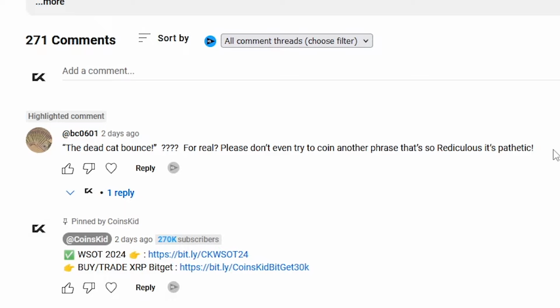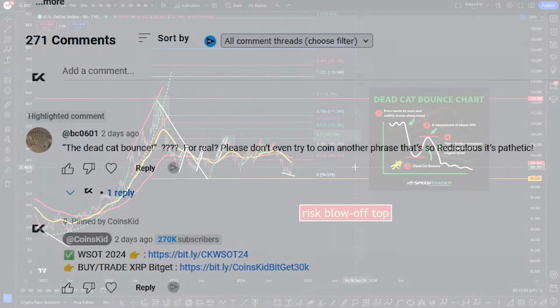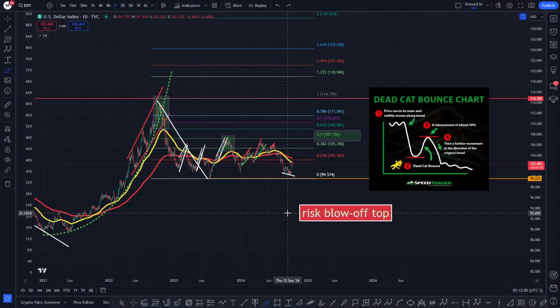And so far, we're playing out and we're making money. So let me dive in right now to show you exactly what I was looking at. Looking at DXY then, this is part of the confluence analysis last year, you know, dead cat bounce. Look at this beautiful move.